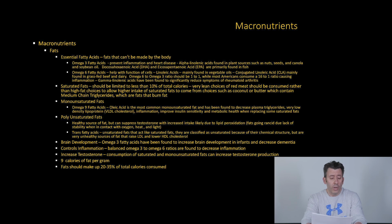For monounsaturated fats, the omega-9 fatty acids, also known as oleic acid, is the most common monounsaturated fat and has been found to decrease plasma triglycerides, very low density lipoprotein, the VLDL cholesterol, inflammation, improve insulin sensitivity and metabolic health when replacing some saturated fats.